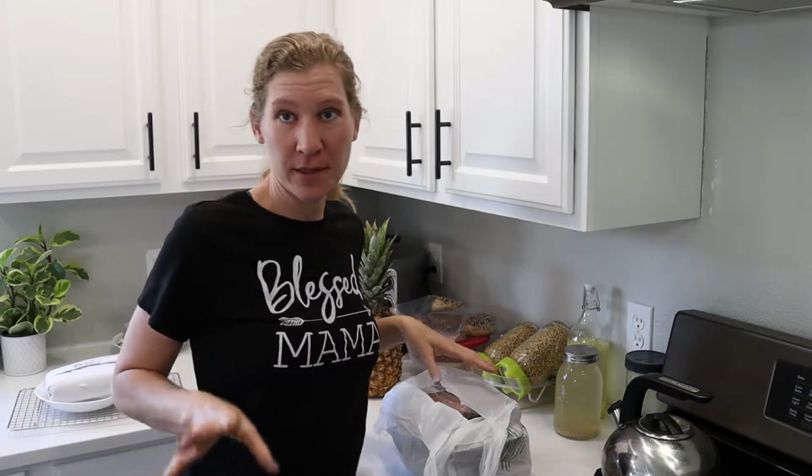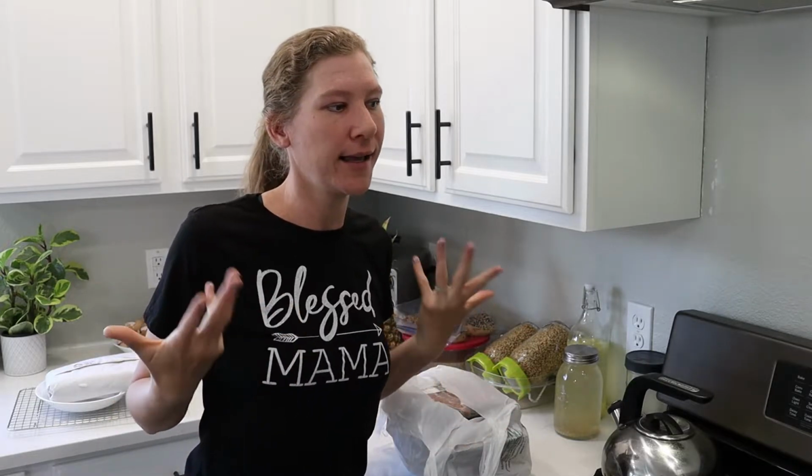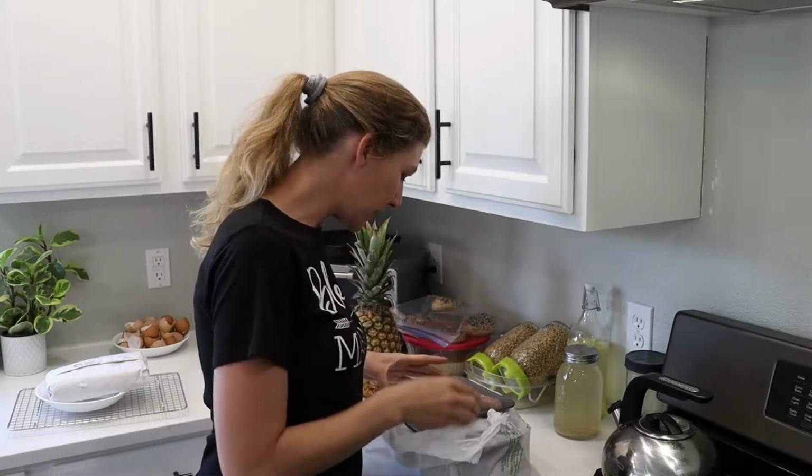So I went grocery shopping this week at Sprouts, which is a local, not a health food store, but more of a modernized farmer's market. They have great produce and great sales. So I always like to check their meat section to see if they have marked down stuff. So I got a few things. I did throw some in the freezer.